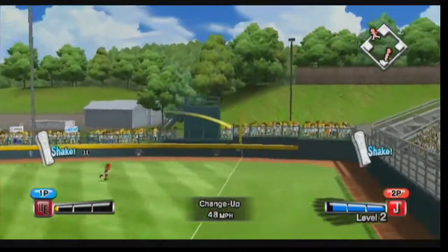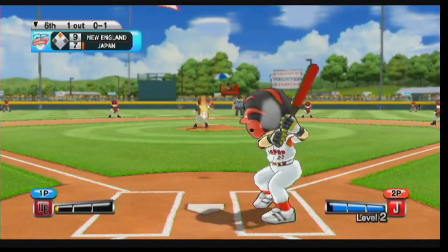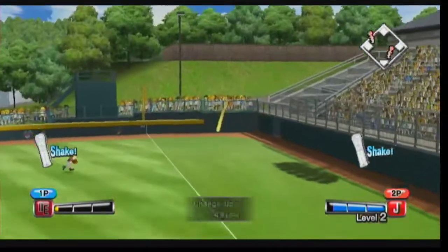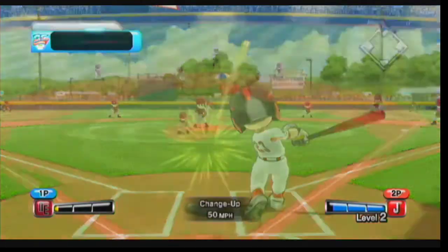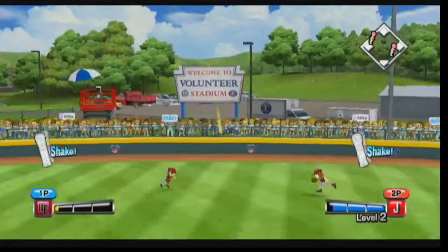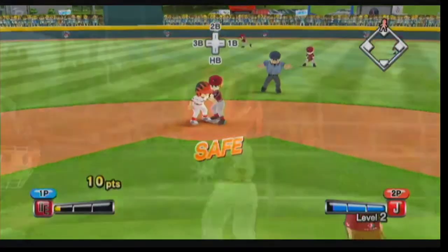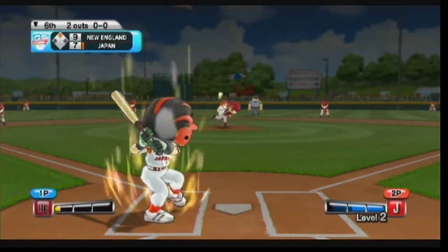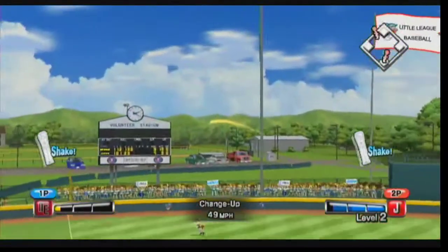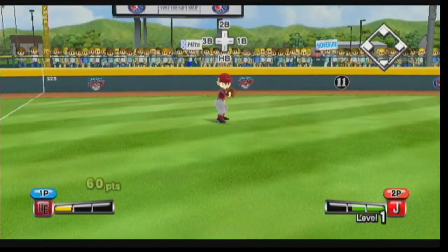23. Oh, that's a frozen rope. Wow. Second out. Safe. Now batting, shortstop, number 17. Out. That will end today's game.